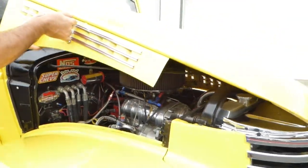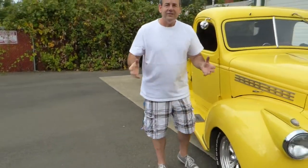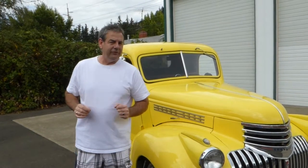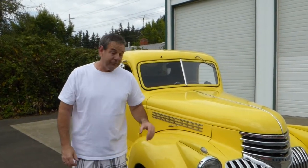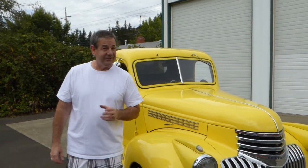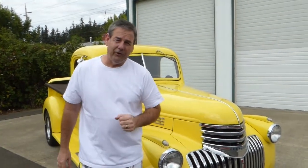And what I want to say about this truck is, it's all nice to have that high performance. We all love that, but what's equally as important, if you want to enjoy the truck, is the way it drives. This truck, I happen to know, has been on several significant road trips and really fared well. It's comfortable. Again, air conditioning, power steering. It's got a Jim Myers front suspension.